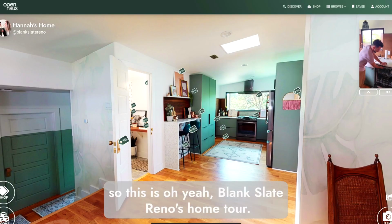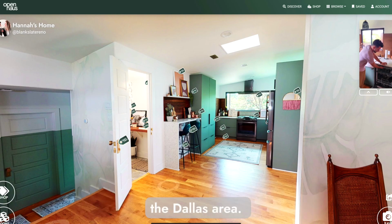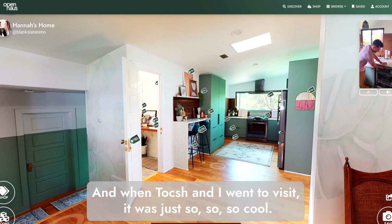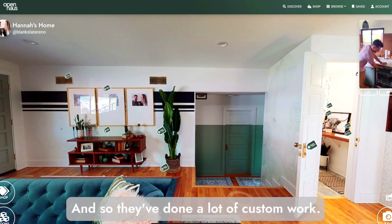All right, so this is Blank Slate Reno's home tour. This is Hannah and Chase. We had the chance to visit their home in the Dallas area, and when Tasha and I went to visit, it was just so cool. They remodeled the entire space completely, and so they've done a lot of custom work.